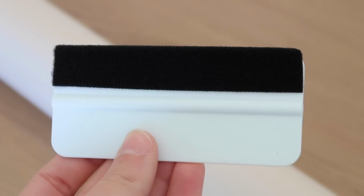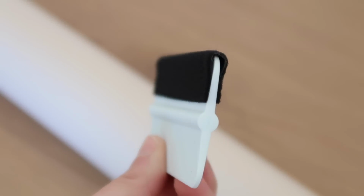It even came with a little squeegee with a soft end and a hard end, so you don't damage your decal. This is really going to help get all of those air bubbles out and make sure that it lays completely flat. These decals come in many different colors, so you can pick something a little bit more vibrant, something that matches your interior. I went for this really light beige.